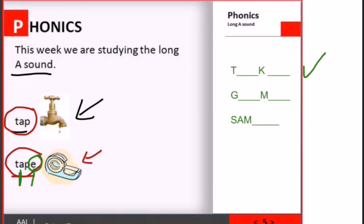Take. If I simply put an A here, that's going to say tack. Tack. But if I put an E at the end of the word, ooh, now my word has changed quite a bit. Now it's no longer a short A, but a long A. Now my word says take. Please take the garbage out to the road.